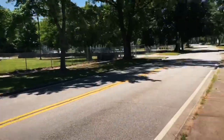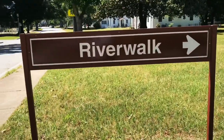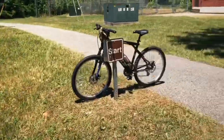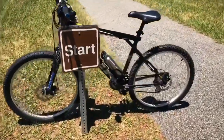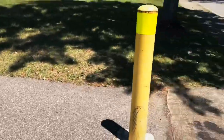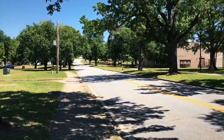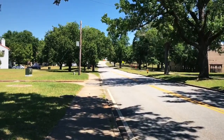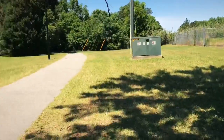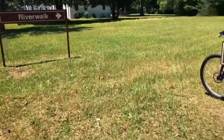Here we are at the southernmost terminus of the RiverWalk in Columbus. I made it all the way southbound, and here's the start. Now I'm gonna head northbound. I made it all the way to Fort Benning. See some footage and pictures of that, and also of the security operation where there's a lot of military history that you can walk around and see. So let's get going north on the RiverWalk towards Columbus.